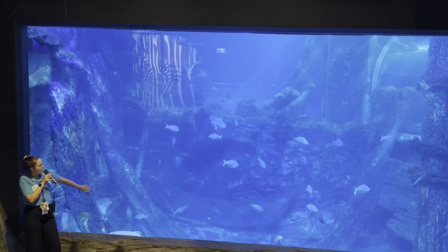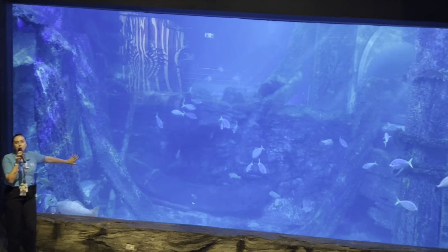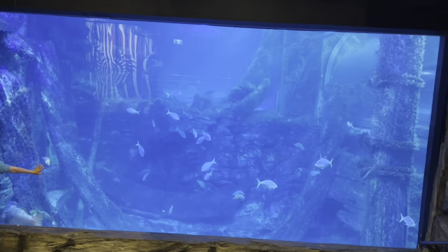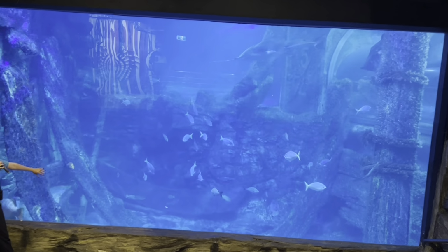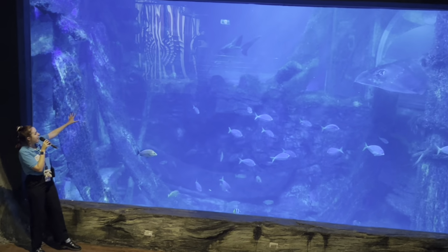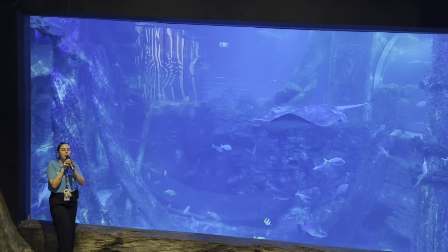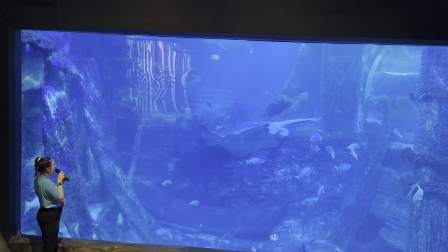Just here it goes to about 7 metres deep, and just up the top there it gets to about 4 metres deep. So it is quite deep here. This bit is our trench, it's where a lot of our schooling fish hang out, and then up the back there is where a lot of our rays hang out. Now you'll notice as I'm talking some nice big sharks and rays swimming past us.